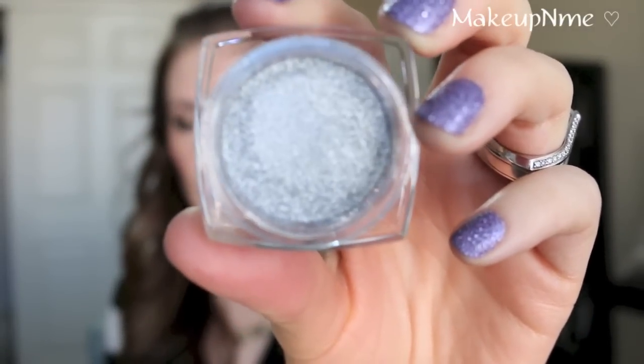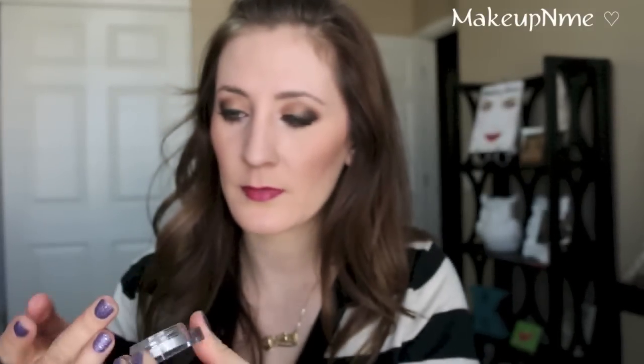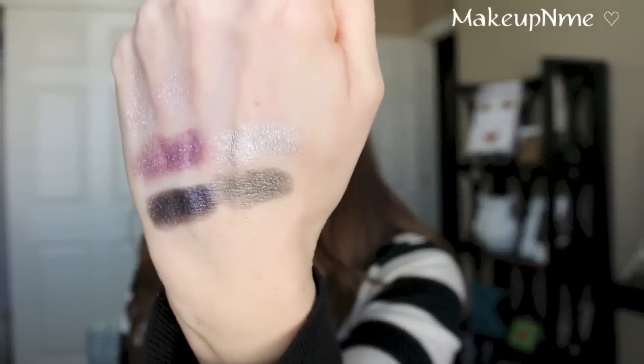This one's called Silver Sky. Some people don't like silver eyeshadows, but this one's kind of like a sheer wash of silver. There's a silver in the Vice 2 palette by Urban Decay, and that one's very opaque. This one I feel is a little bit more of a sheer wash of silver, which is kind of nice for those who don't like silver eyeshadows, but I think it's a really pretty light wash of silver.